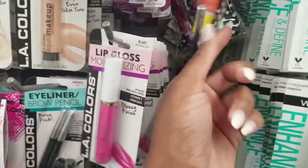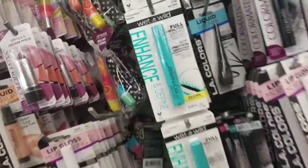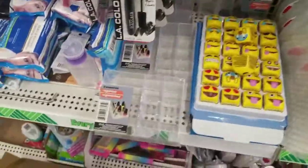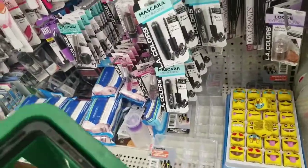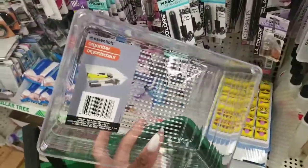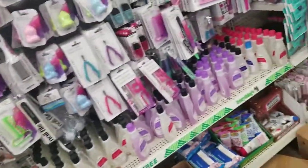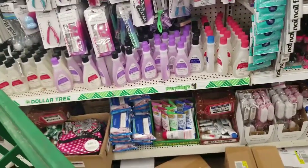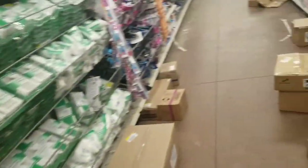Then I also have some new lip glosses. These are the blueberry, the summer fruits. And they also have these makeup organizers. And I also found another one. I found this one right here, which I thought was really nice. I also have some lip balms here, the Emoji lip balms. I haven't really came across too many new items, but I have seen a lot more than what I usually see.